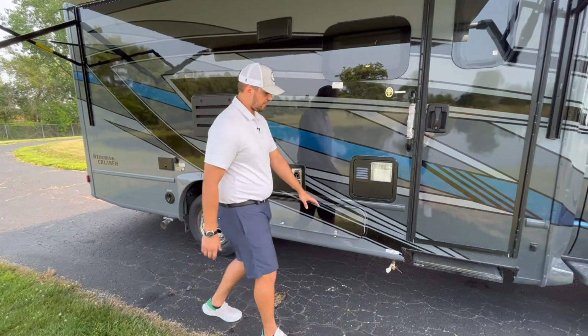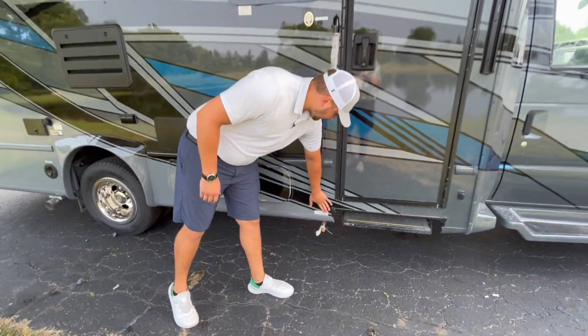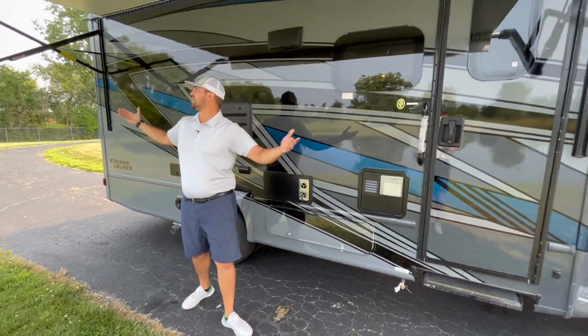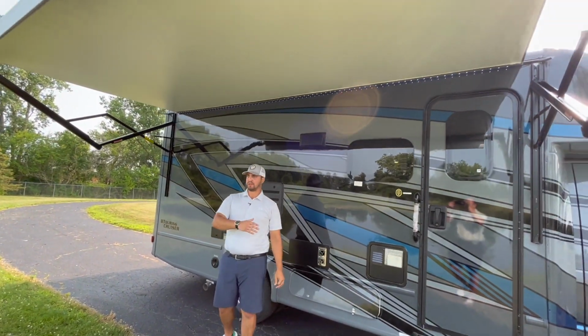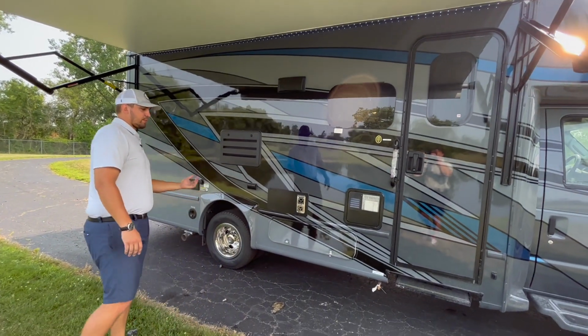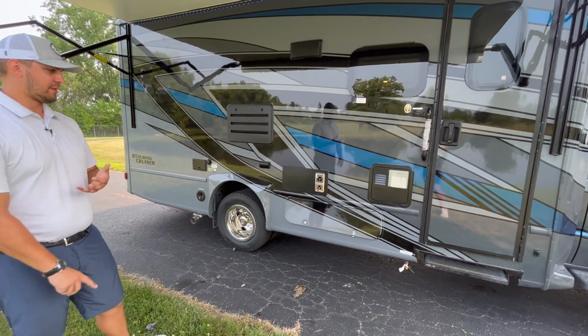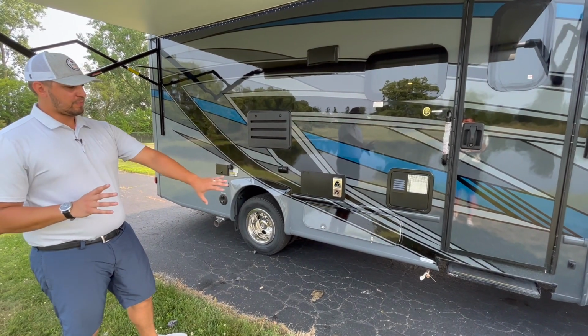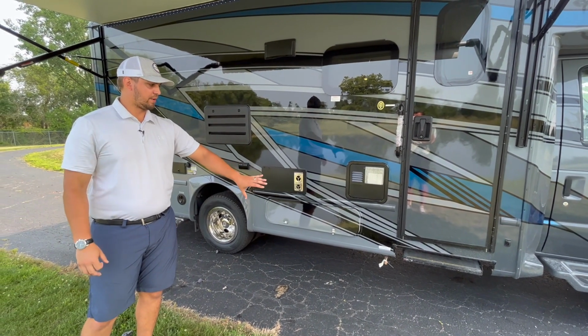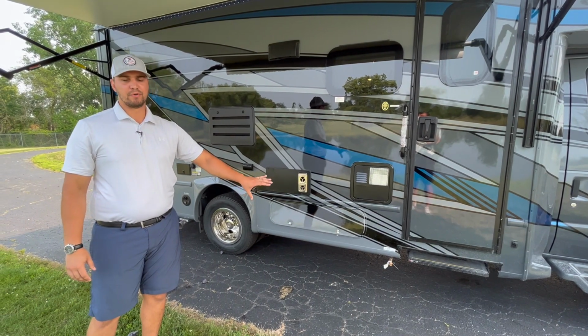Speaking of propane, we do have a quick connect here. If you want to set up a grill outside, obviously we're under the awning, you want to be able to enjoy some time, enjoy the nice little view we got over here. Set up some chairs, get a grill out, make some breakfast, make some lunch, make some dinner. We do offer a nice little quick connect so that you don't have to worry about providing your own butane or propane for a grill, which is nice.